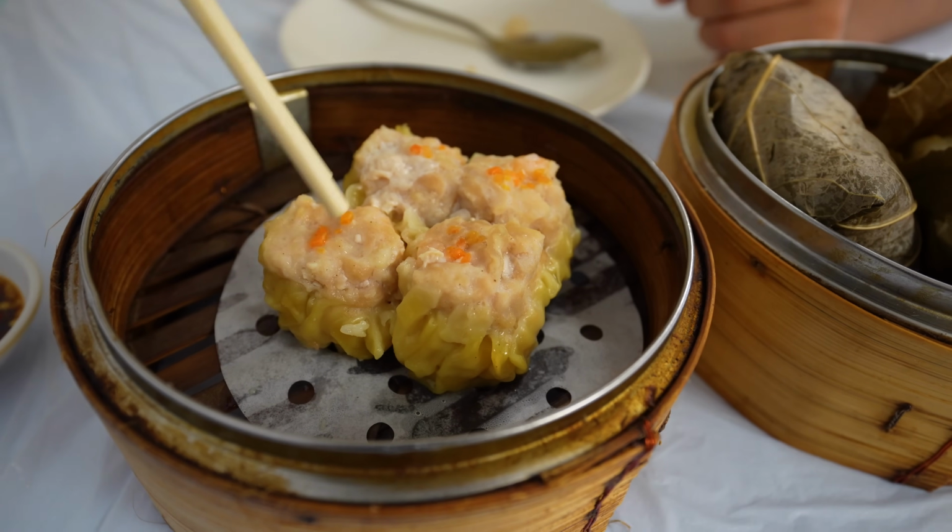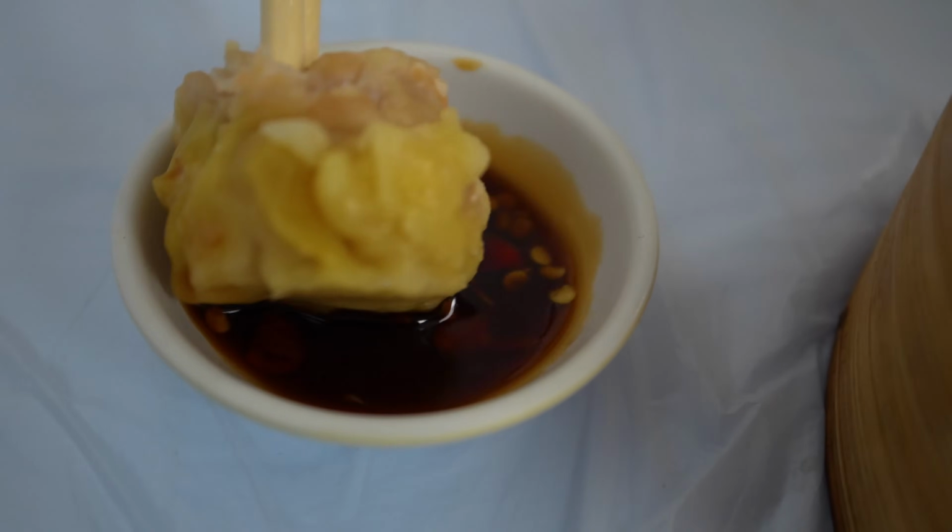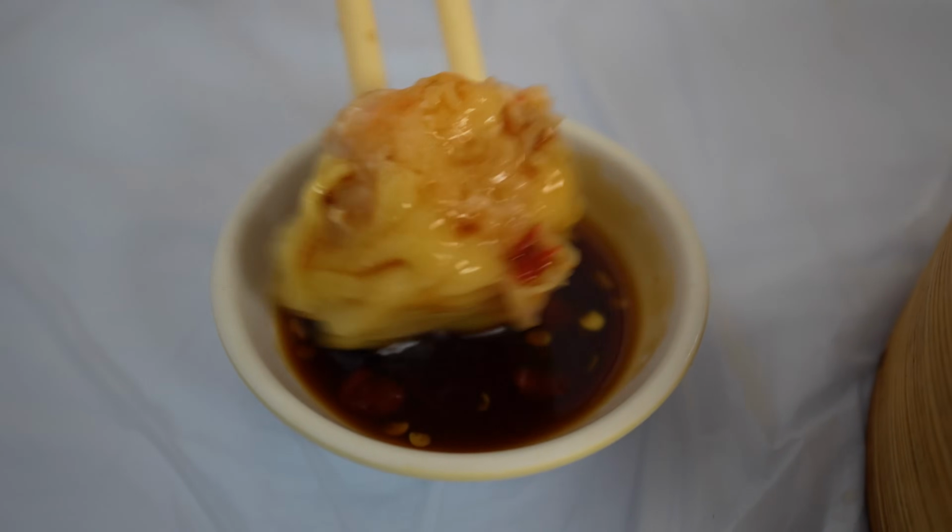It's so fragrant. All right, the shumai, maybe the most famous of all the dim sums. This one with chicken and then a little dip in the chili soy sauce. Oh yeah.